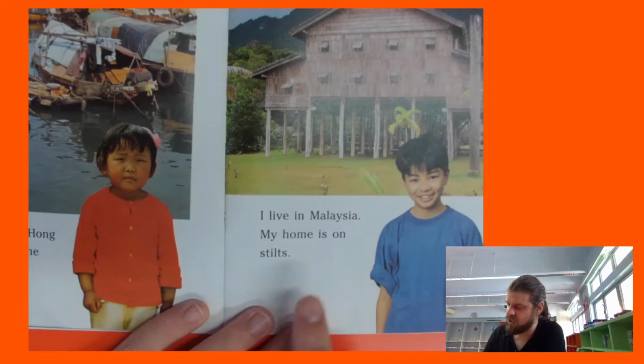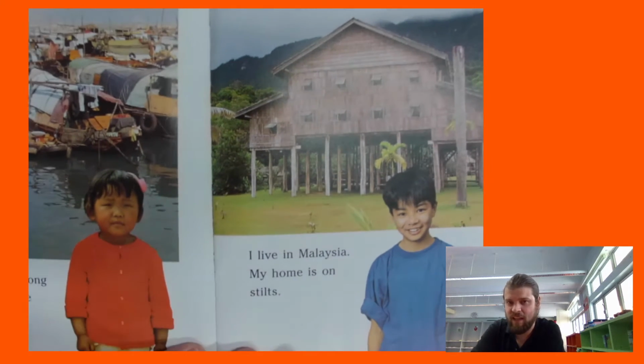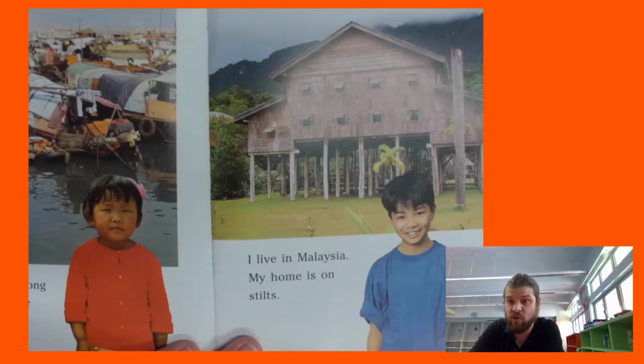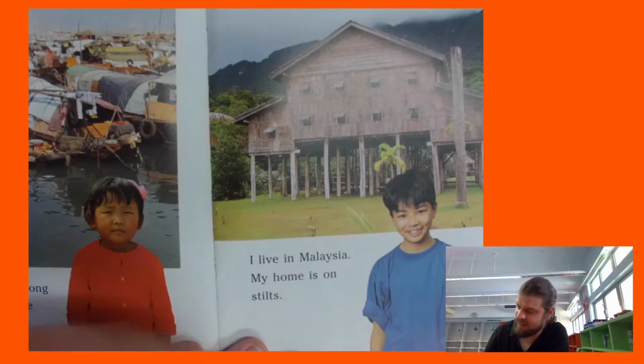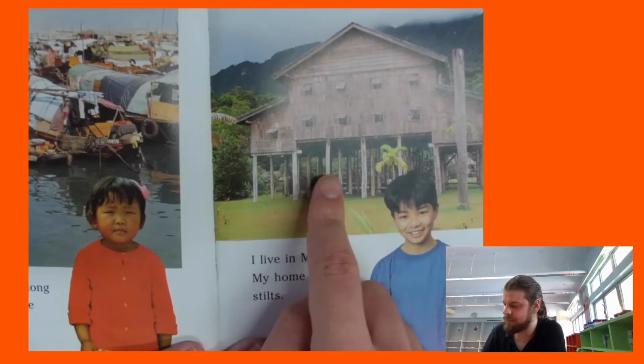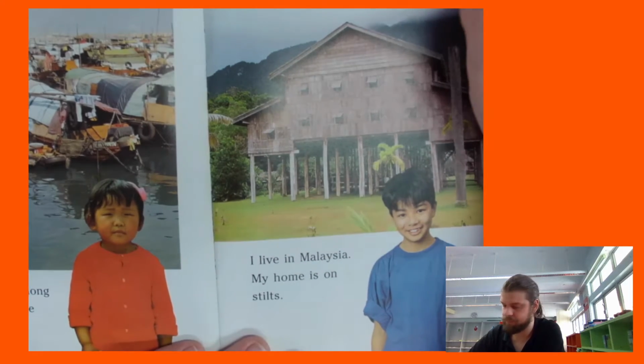"I live in Malaysia. My home is on stilts." Okay, I'm not going to tell you about this. Maybe you guys know why they live in houses on stilts. What kind of reason do you think they would have for living on houses on stilts? Stilts are these little legs here. Why is the house not just down here on the ground?